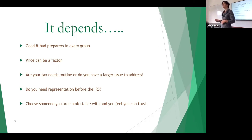Price can be a factor. The higher the education and the certifications, the more expensive they're going to be. But basically, you need somebody that you feel comfortable with, that you feel you can trust, that you can share situations with, even if they're a little bit uncomfortable or you think maybe you messed up on something. You need somebody that you can discuss those things with.